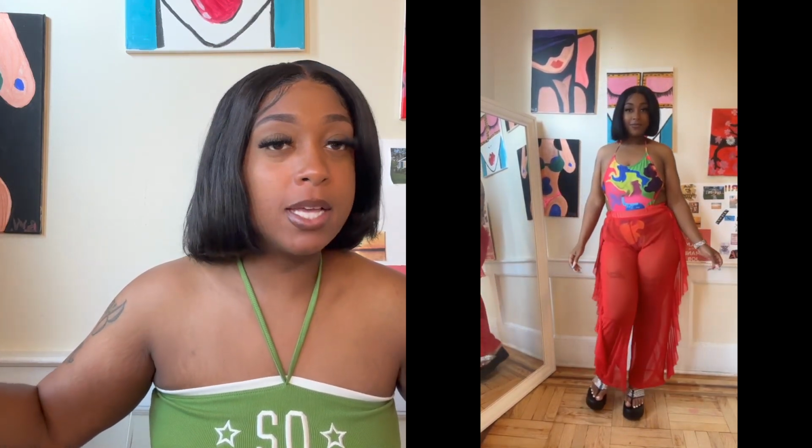So I like this one because the back has a lot of strings in the back. It's giving sexy, still giving elegant, it's giving classy, and paired along with my sheer pants, it's giving fabulous. And the only con that I don't like about this one is my back rolls. But other than that, it's beautiful. It's giving what it's supposed to give.